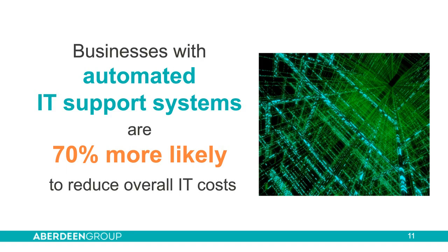They are much more likely to have a seat at the table with the executives. They are seen as someone who's not just costing money, but is saving money or helping the business even come up with new ways to improve, to be more productive. I really wanted to pull this out because to me, this is key. It isn't just about these being nice to have, so it would be nice if we had some automation so IT support people don't have to do so much work. This is about helping the business save money.